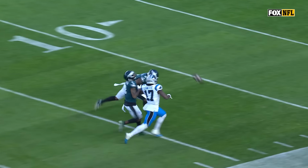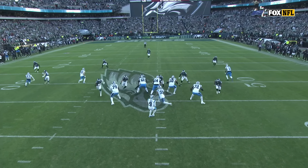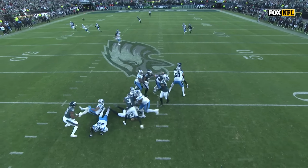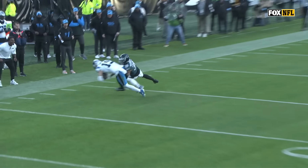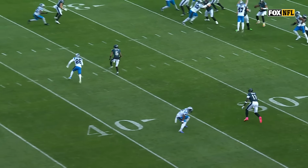I mean, Leggett is a monster. He's 6'3", 227. Watch the corner route here in the slot. Watch him at the top, right there. Get away from the defender and push. Under routes inside from his two best receivers.